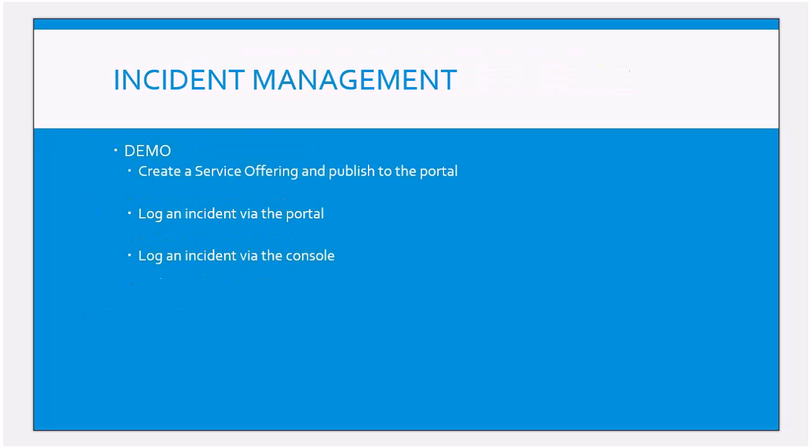Okay, so I'm just conscious of the amount of time. So what I'd like to do is to get more into the demos rather than just go through some slides. So I want to show how we create an incident offering through to the business, how we can publish that through to the portal, and then how we can get an end user to actually consume that request, so log an incident via the portal, and how that flows through into the Service Manager, and how you can then pick it up as part of your incident process.